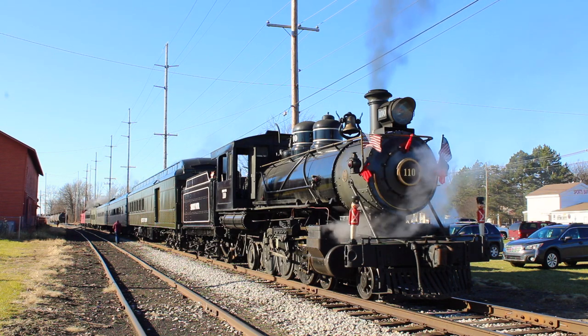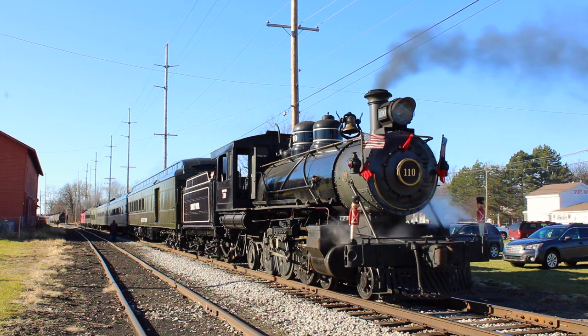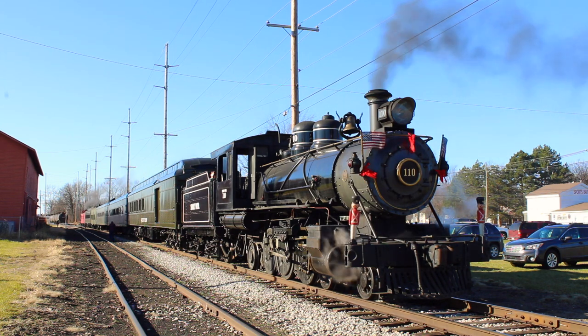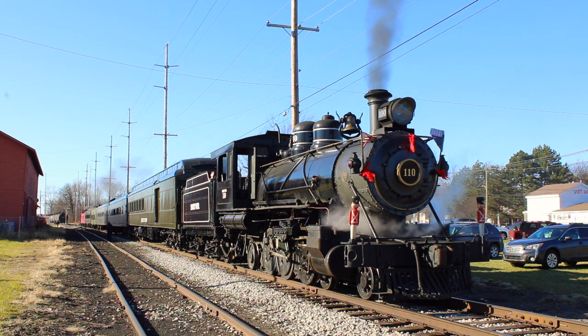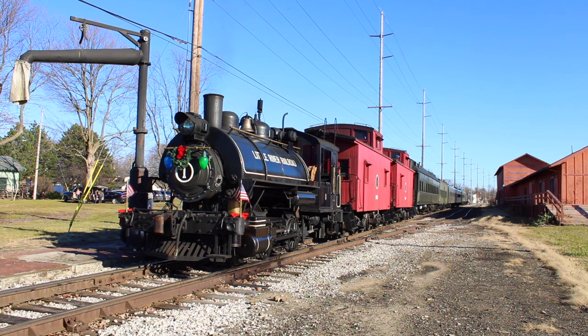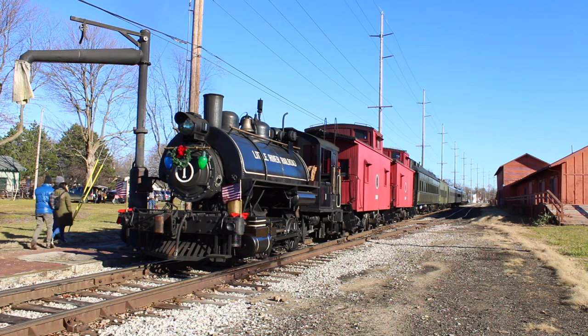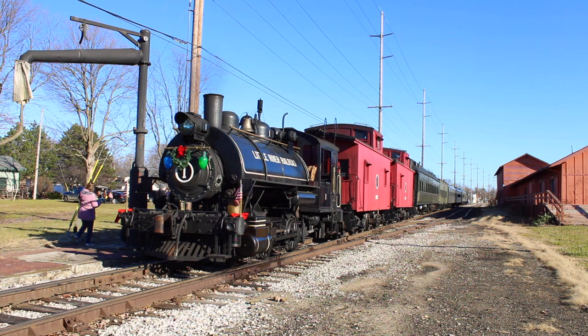Before heading home, we stopped by the Little River Railroad in Coldwater, Michigan, for a rare opportunity to see two steamers for the price of one. For their Christmas trains, both 462 number 110 and 040T number 1 ran in push-pull fashion, making for a very interesting operation. The locomotives were decked out in festive decorations, adding a merry feel to the chase.